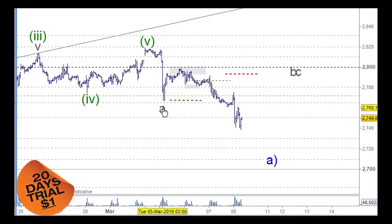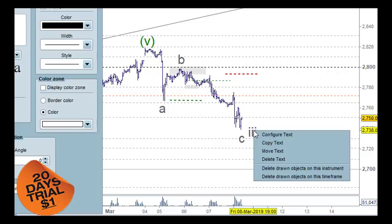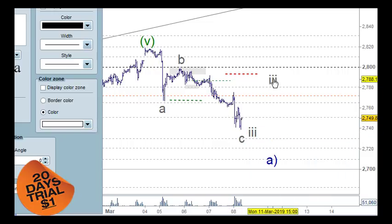I can just use these. So an A wave here, a B wave here, and a C wave here. Of course, this here could also, if I can just copy that text here, be a wave 3 here, and then we're pulling back for a wave 4 here. So if I just put that here, a wave 4 here, and then copy that and put a wave 5 down here. So this is what we wanted to find out, really, if we're going to get a 5-wave structure down or 3 waves.